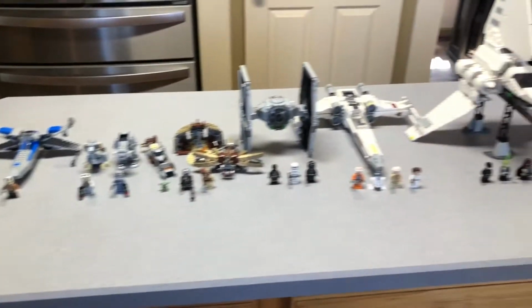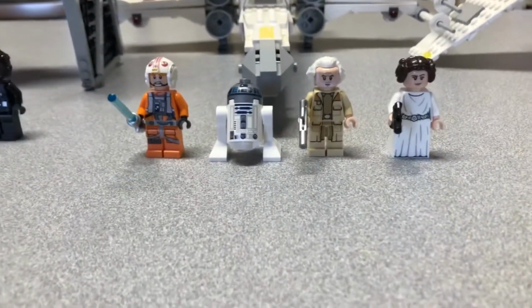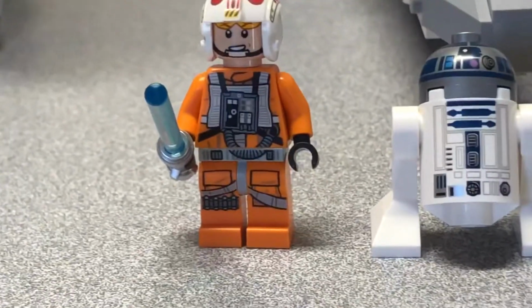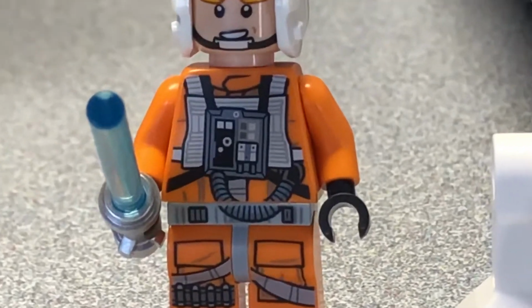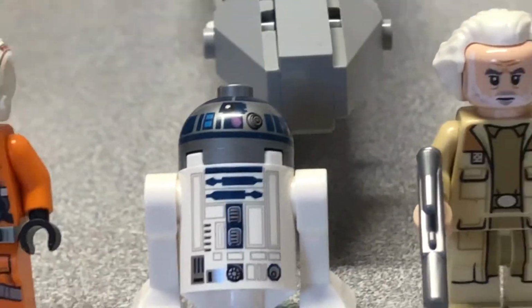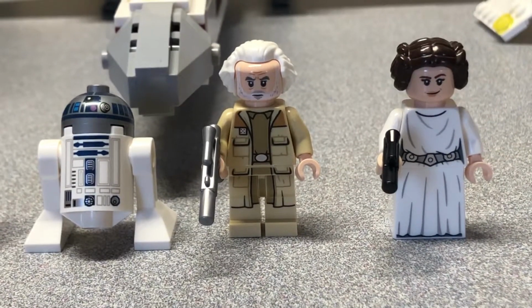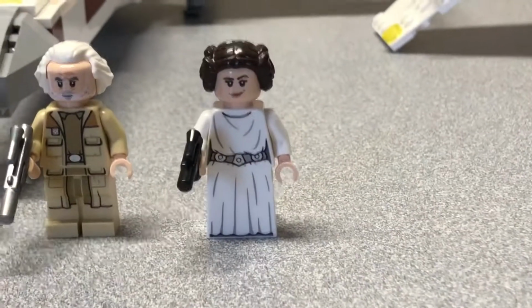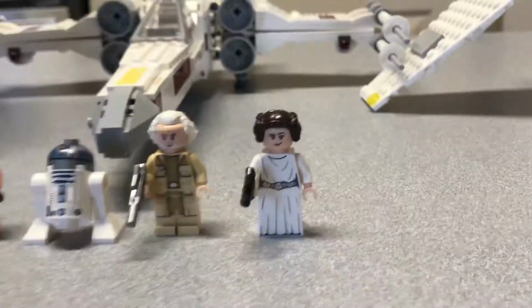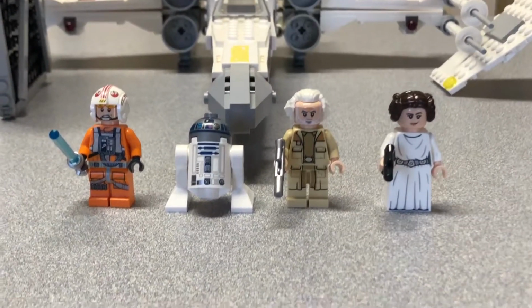Here are all these sets laid out with their figures. And let's start off with my favorite figures. Again, the Luke Skywalker's X-Wing wins. It comes with the most figures, and quite honestly the best. That Luke print is, I think, exclusive because it's kind of dangling down his chest piece there. We've seen R2 several times before. This is the first time we've seen a General Dodonna, and that is actually really, really awesome. Now this Princess Leia figure isn't new, but we've only seen her in one other set. That other set being the $200 Tantive 4. So it's definitely awesome to get her again.